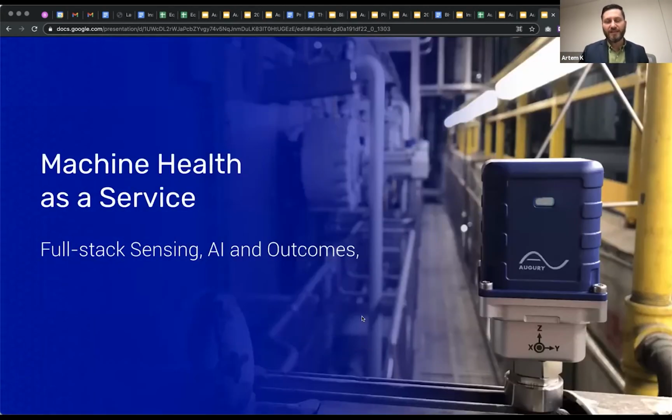So our solution is full stack. We combine sensing, hardware, connectivity, AI, algorithms, and then prescriptive diagnostics that translate into actual outcomes. So not just here's what the insight is, but you have to actually act upon it, and then the activity gets translated back into learning, driving continuous value for the customers. And we do that as a service, meaning everything is on a subscription model. We don't sell parts of this separately. They just pay us an annual fee, and they get outcomes day to day.